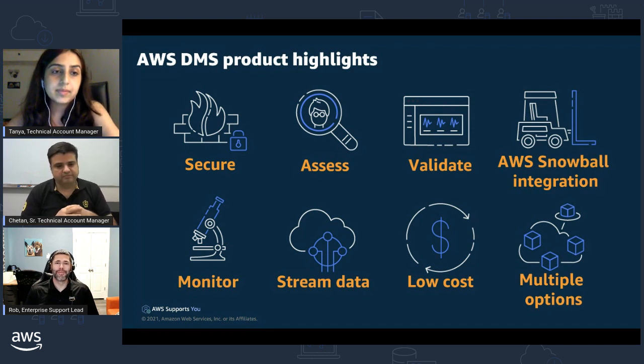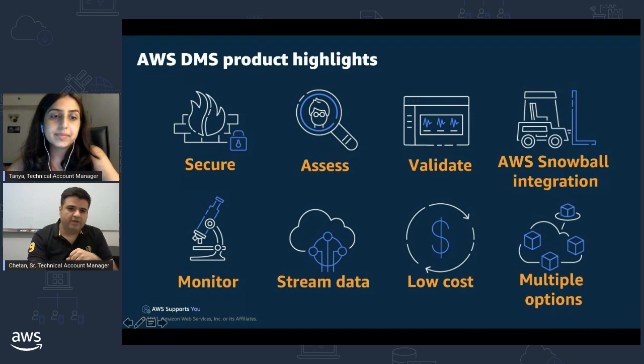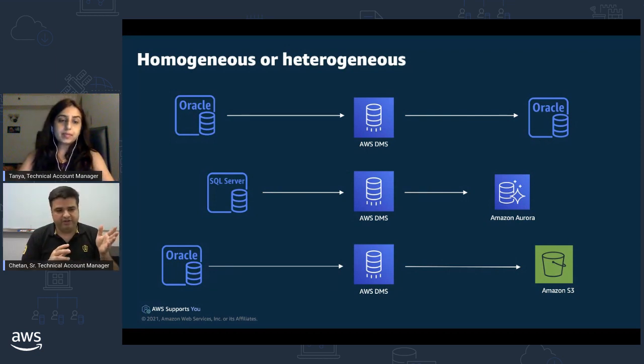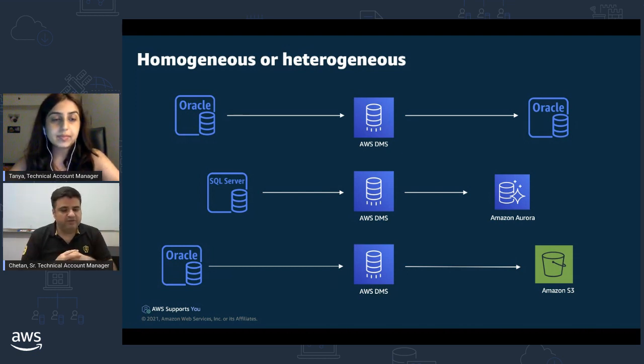Back over to you. Okay, now let's look at the differences between the homogeneous and the heterogeneous migrations. So the option that you see on the top is where I'm trying to move from an Oracle to an Oracle database. So the Oracle on the left can be running on my on-prem, and the one on the right could be on AWS. So the database engine in this use case remains the same, which means this is a homogeneous use case, right? Where the two databases have the same engine is called a homogeneous migration.